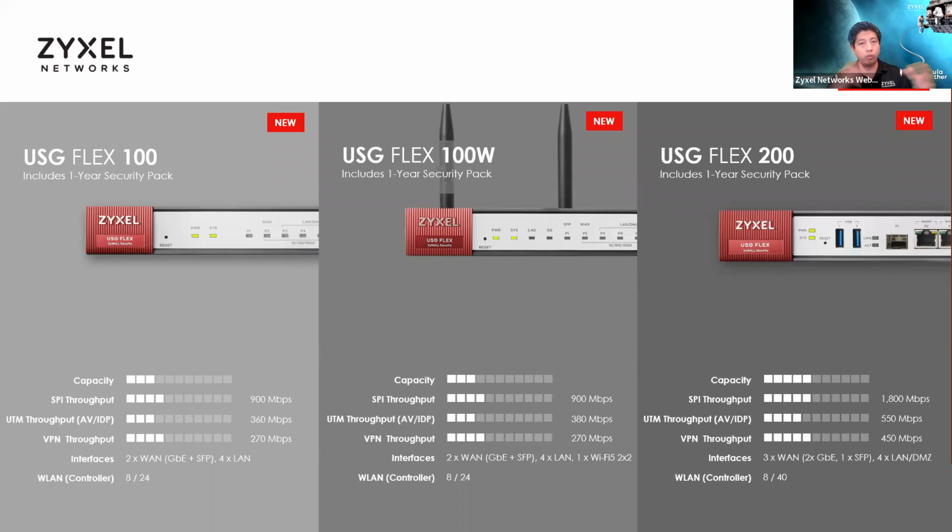But realistically, traffic is not 100% that packet size. It all ranges, and there's a huge mix of kinds of packets. So typically what I tell partners is you take about 50 to 60% of that number, and that's what you use to scale what devices to use for what connectivity. So with a 360 meg rating, you're probably looking at a 200 meg internet WAN speed that you can comfortably use for this USG Flex 100. Then, of course, if they have higher WAN speeds, you have to move up the line as well.